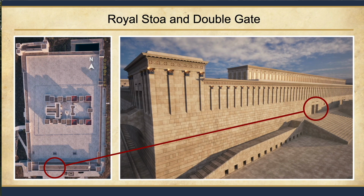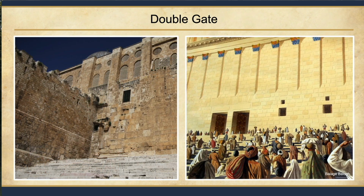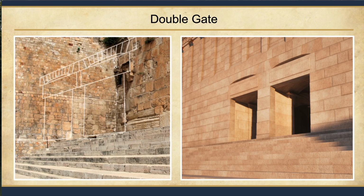We also have the double gate, which is one of the gates that would have been the most common gate that people entered and exited through. Today, unfortunately, there's a building in front of the gate, and you can just barely see part of the doorway today. But here you can see an outline on the left of the current structure, with dotted lines showing the areas where the doorway would have been, and the reconstruction on the right.